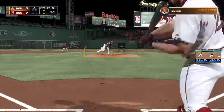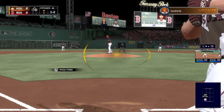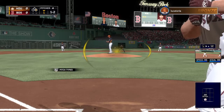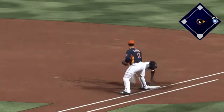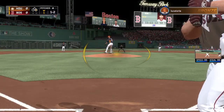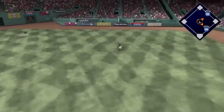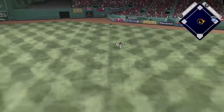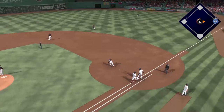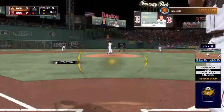Ready to deal. Here's the 1-1. Checks his swing, but this will be strike 2 call. Now a throw over to first. He pulls this one into right. Number 53 is there, and he makes the catch for the out. And he will scurry back to first as he'll think twice about trying to move up.